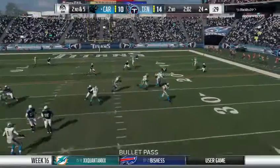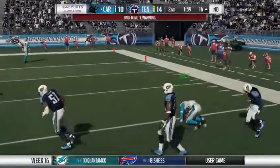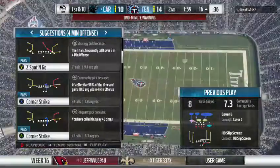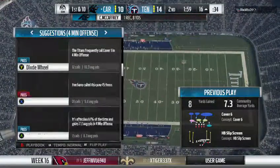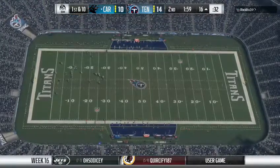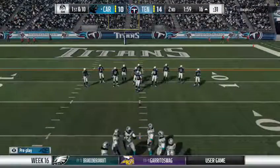They'll try the air now with Newton. Now they go screen. It's complete. And he'll take it down here just shy of the 15 at the 16-yard line. 1:59 to go in the first half. Back to Tennessee after this. So they're operating in the red zone.